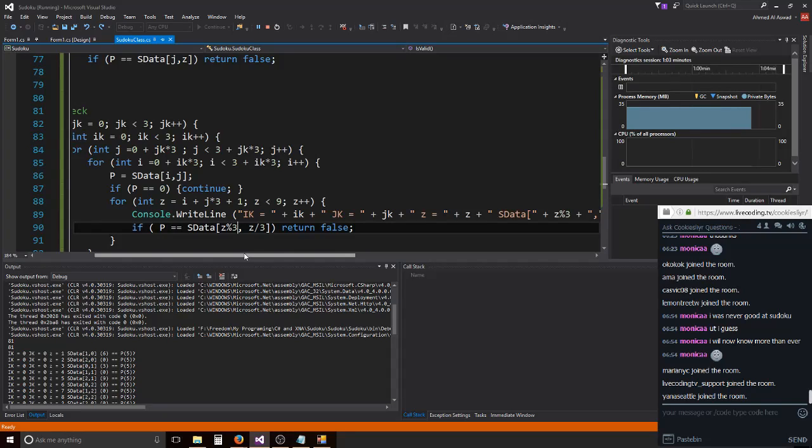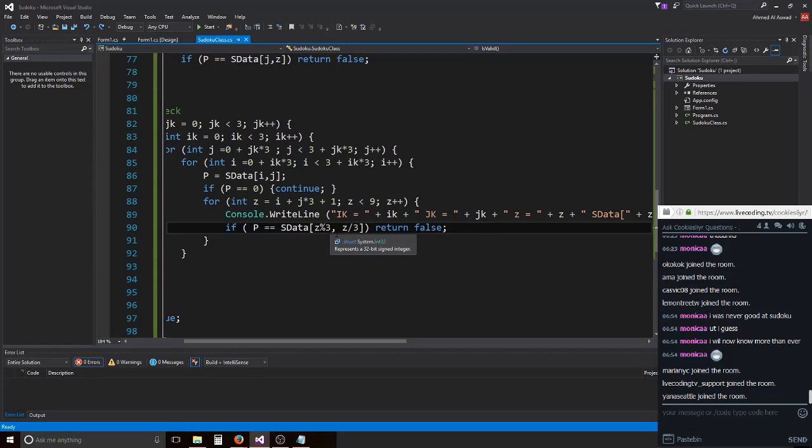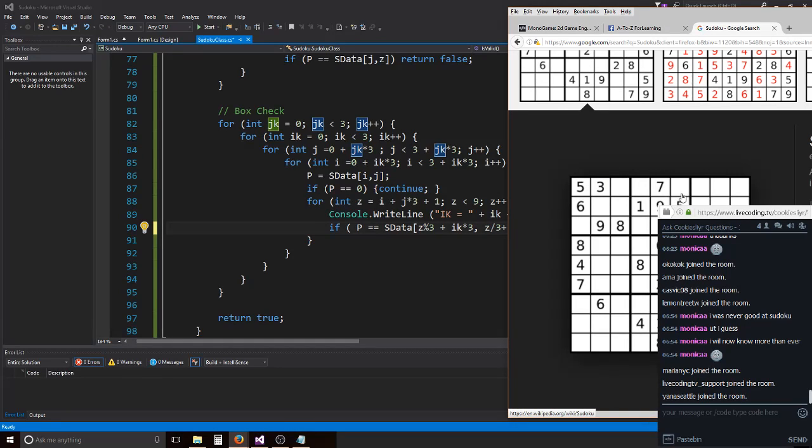Then I should add the IK in here, multiply by 3. Because we don't need to compare the first box with the second. We need to increment the blocks, the pivot, and the value that we check. So we invented these values, IK and JK, to move the whole box from here to here and then to here by taking this value from 0 to 3 and multiplying it by 3. So the first row starts 0, 1, 2. And then J becomes 1. And becomes 0, 1, 2 again. But J is 1. Then J becomes 2, 0, 1, 2. And we finish the first box to check, which is this one.